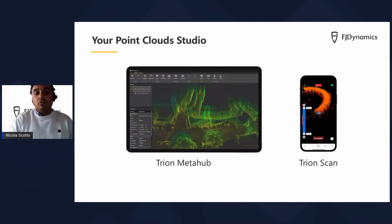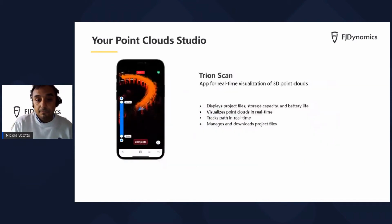Okay, of course, attached to the hardware, you also find a software suite, in particular the Trion Scan, which is a software for data acquisition. Okay, and then you see also the Trion MetaHub, which is our software for post-processing the point cloud. Next slide, please. Yeah, the Trion Scan is our software for visualizing the point cloud in real time, to track the path in real time, and to manage and download the project file during the project.